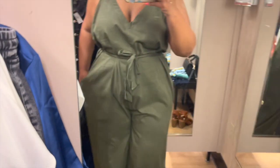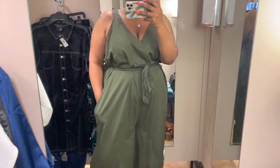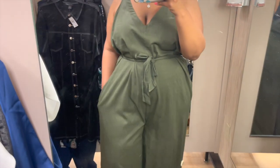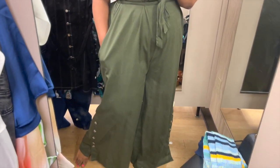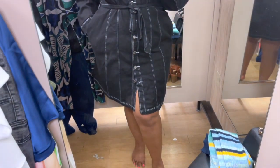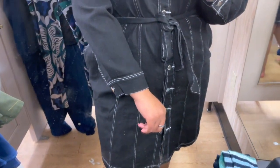But on this jumpsuit, I was just showing you those details. This is linen. You can see it has a belt tie and pockets, which I love. And then it has the buttons down the side and a little slit. This was wide leg, so for anyone that's a little shorter, that's just a note that that jumpsuit was super long, super wide leg.